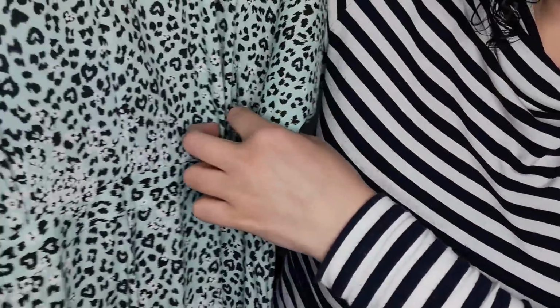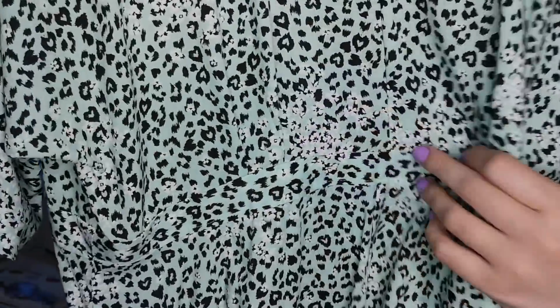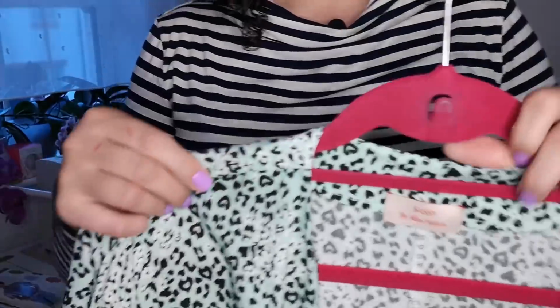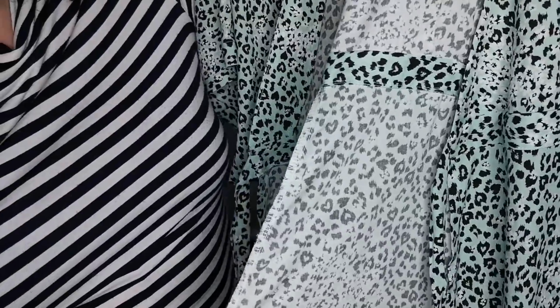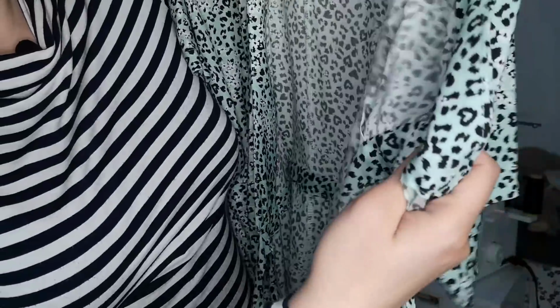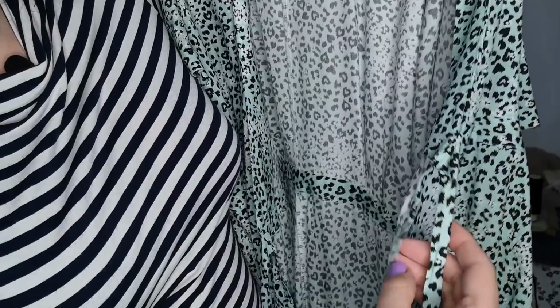You've got your little pleats here at the waist. You have a waistband, which I do like in a garment. I'd rather have a waistband than an all-in-one bodice, that's my personal preference. Now with these dresses I could not be bothered to do any French seams at all. So I've overlocked whatever I could, and then I just neatly finished the rest of it with a narrow hem at the bottom.